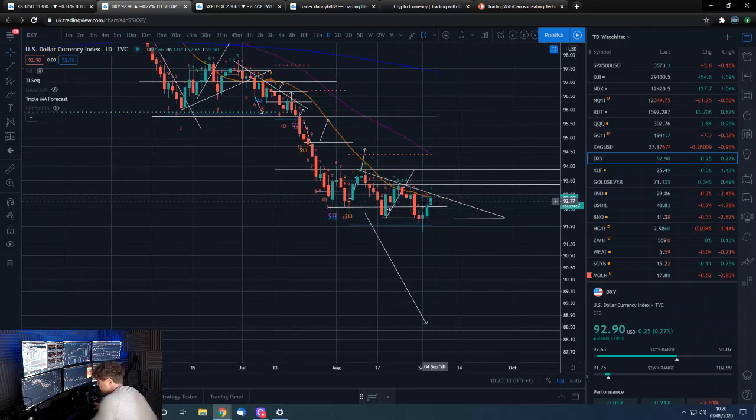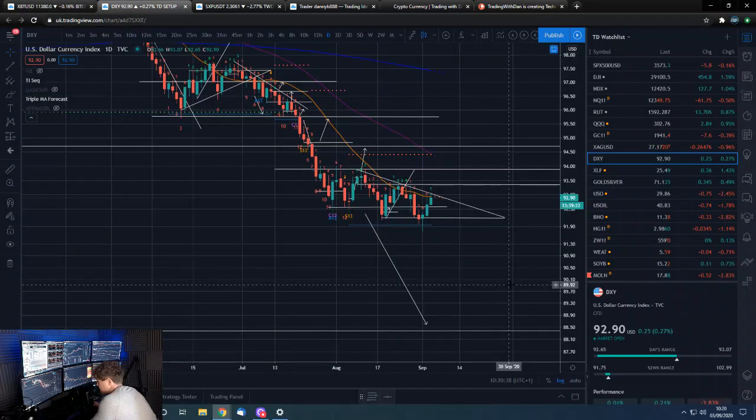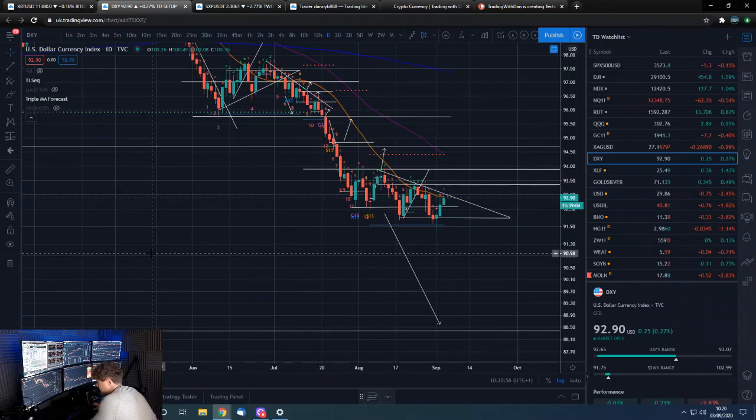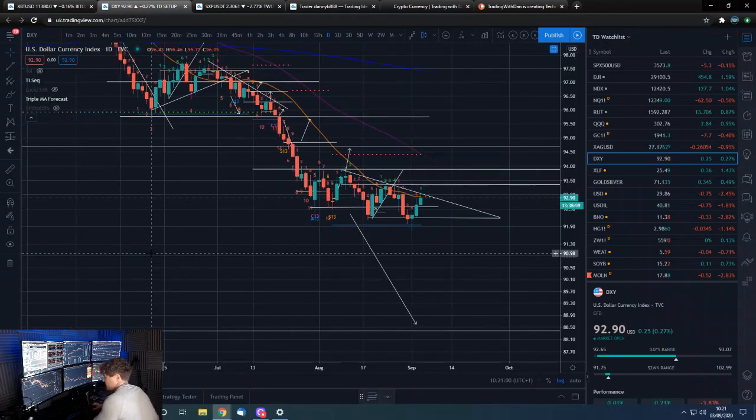This whole move down from 12k, whilst Bitcoin is in a range anyway between 11 and 12k, the dollar is in a range here, a holding pattern on its lows, and this move up from here to here on the dollar index is a move of nearly 1.5%. Let me just clarify for you guys, that is quite a big move for a currency pair. It is a currency pair, a dollar against a basket of currencies, but that is a big move. So that clearly is able to do what it has done to Bitcoin.